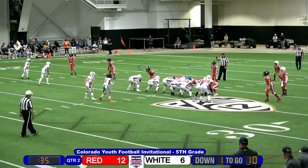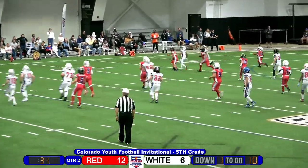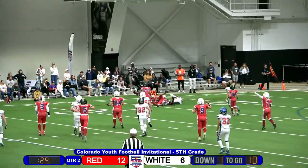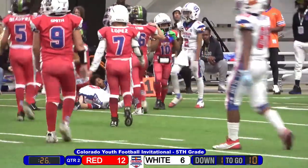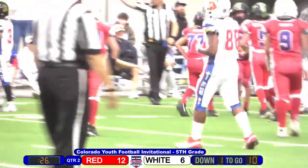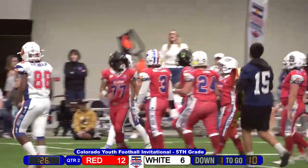Renton still on the sideline for White. Paldino from the shotgun immediately goes to his left. He throws it up in the air, and it is intercepted by Red. High pointed that one. That was 13, right? That sure was. Is that Jace Armstrong? That's Armstrong.